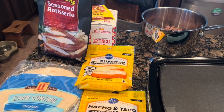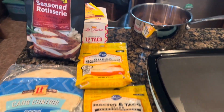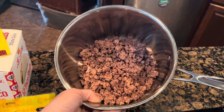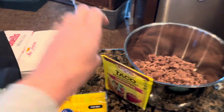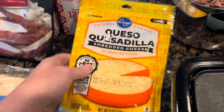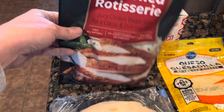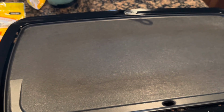All right, everyone. So it is Thursday, March the 28th, and these are the things I've pulled out to make dinner with. This is a pound of the ground beef that I had made up yesterday for the lasagna. I'm going to use that in this taco seasoning packet and then taco shells that we already had so that half of us can have tacos. We will use this queso quesadilla for that. And then the rest of us, the other half, are going to have this rotisserie chicken cut up, diced up with cheese and tortillas, which I'm going to cook on my griddle to make quesadillas.